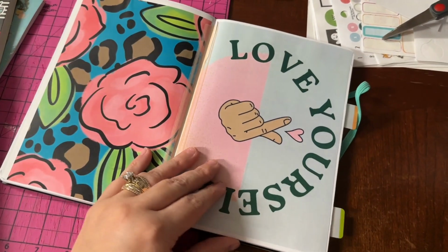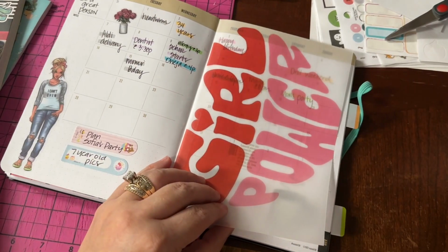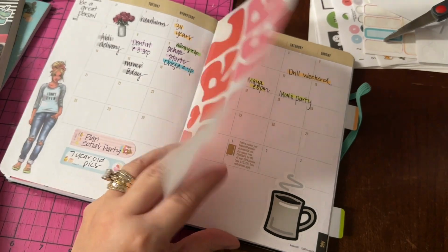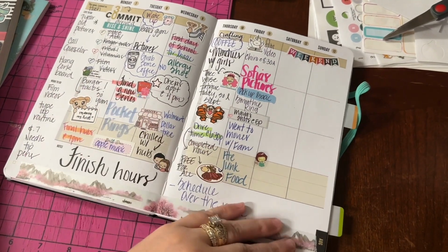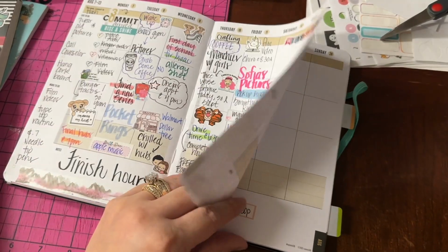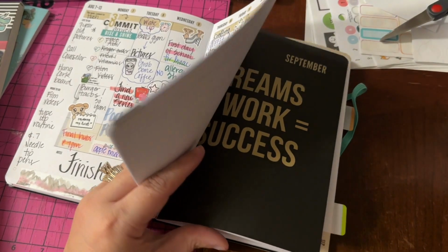And so I decorated August, and I put this thing, this is my birthday month. And then I was going to completely use it, and I didn't. I did not at all.